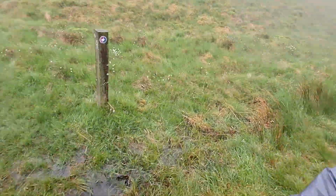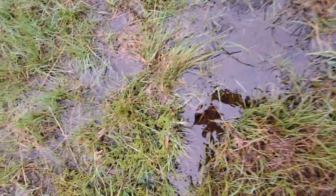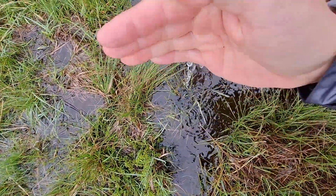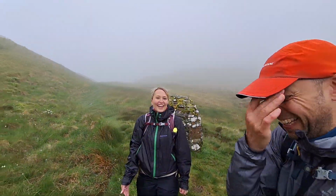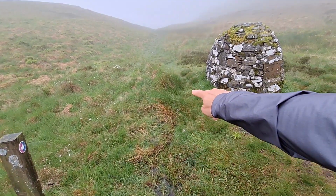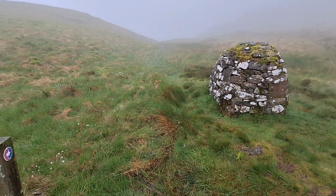Yeah. Or more accurately, that might not look like much. That right there is the source of the Annan. I feel like I should anoint. Yeah, go on, let's do it. But you can just see this trickle heading off them ways into the distance.